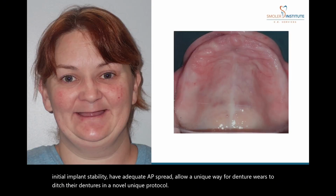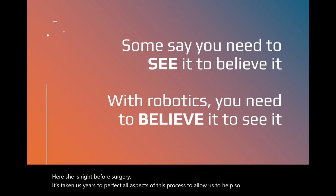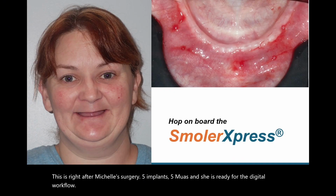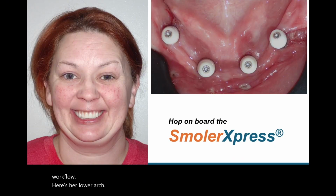Here she is right before surgery. It's taken us years to perfect all aspects of this process to allow us to help so many denture wearers change their lives. This is right after Michelle's surgery, 5 implants, 5 MUAs, and she is ready for the digital workflow. Here's her lower arch, right after her surgery with the white caps in place for her tissue scan.